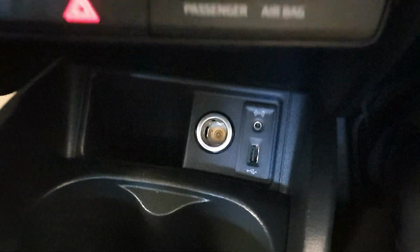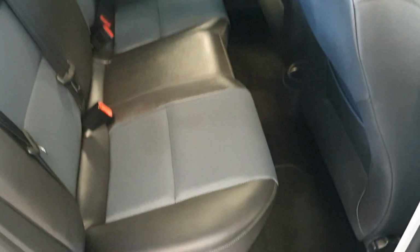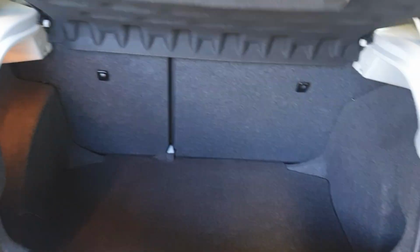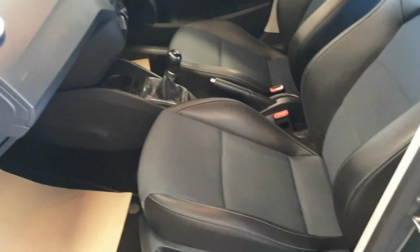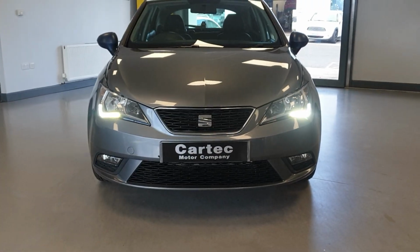USB and auxiliary down there as well. No issues in the back. Does have the ISOFIX as well. Good size boots as well. Like I say, fresh service, health check, and new MOT. £35 a year road tax. Also has the LED daytime running lights.